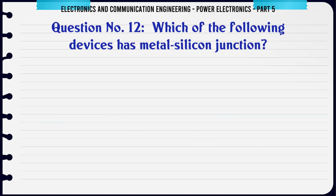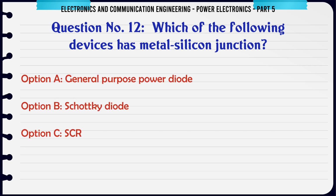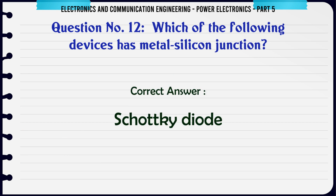Which of the following devices has a metal-silicon junction? A. general purpose power diode, B. Schottky diode, C. SCR, D. MOSFET. The correct answer is Schottky diode.